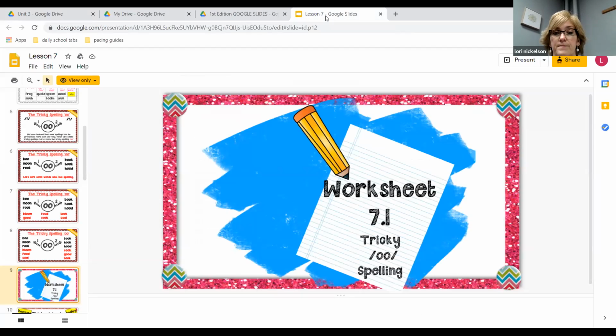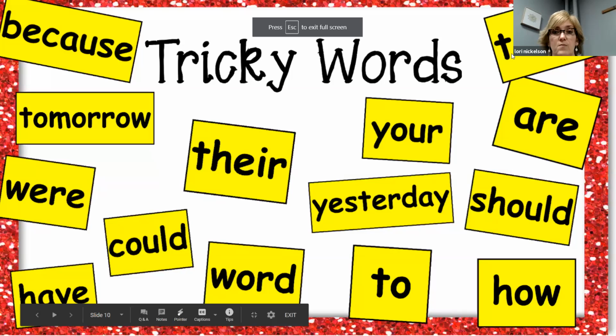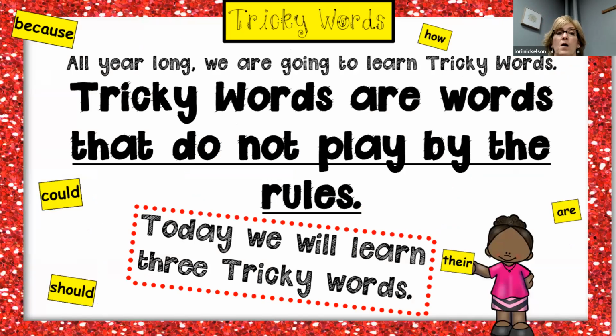All right. So tricky words. We have been going over tricky words since day one, haven't we? We sure have. So our tricky words up here: because, tomorrow, were, have, could, their, word, your, yesterday, to, today, are, should, and how. All year long, we're going to be learning new tricky words. Tricky words are words that do not play by the rules. And today we're going to learn 3 tricky words.